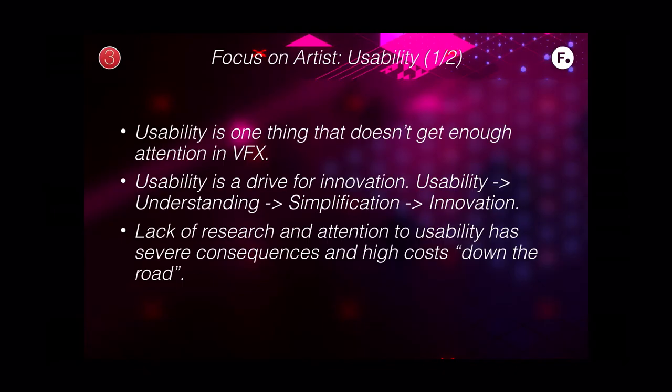And you can transpose this idea to other fields, like, for example, the automotive industry or the telephone industry. Like when you want to simplify the car so that it's so simple that there's an autopilot in it, okay? Well, it takes a lot of innovation to simplify to that amount, okay? The simplification drives the innovation. So we don't have enough of that in our field. And we have a total lack of research in usability. All other fields have research in it.